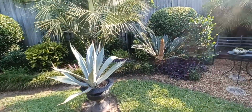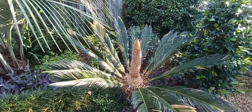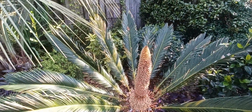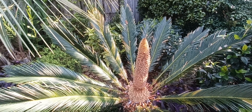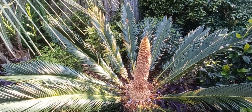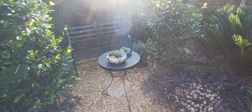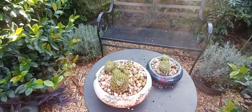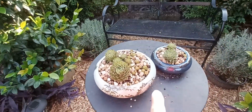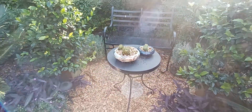My cycad, the male cycad cone, is just about fully developed. The cone itself is probably about 2.5 feet. It's going to get a little taller. I did move some of these house leeks around. I bought another little pot. This pot, the big one, has a crack in it.